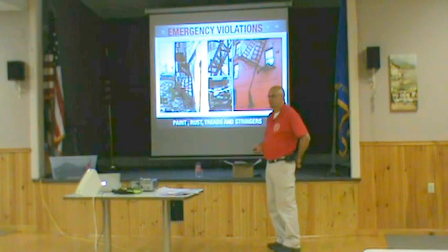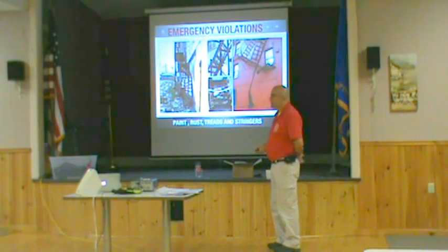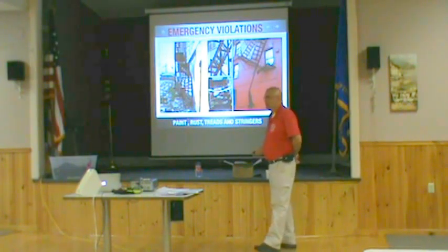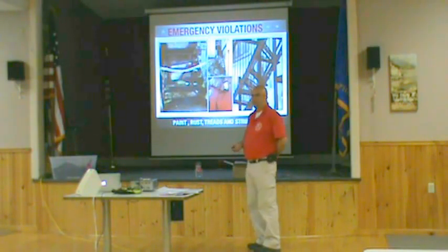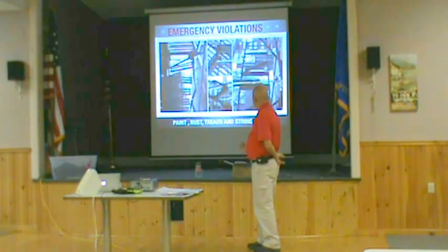Hits, smashes, trucks. Some of these things are smashed and then nobody pays attention to it for years. Fire escapes are the bastard child of egress for a reason. I think this is a Hebrew. Do you guys see all the missing treads there?